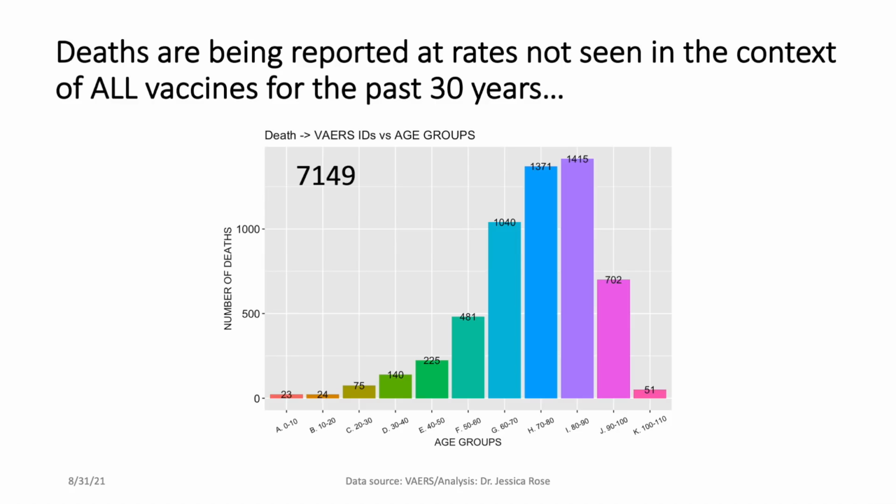Deaths are also, as I pointed out before, the highest we've seen in 30 years for all the vaccines by far. And most of the reports are being made for the elderly. But this isn't surprising because they're in the higher risk group anyway.